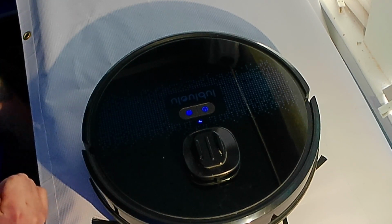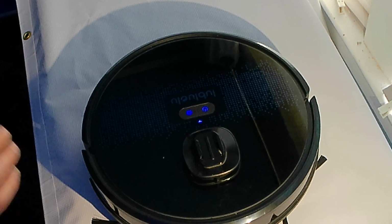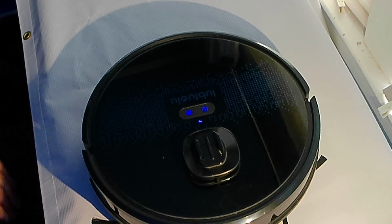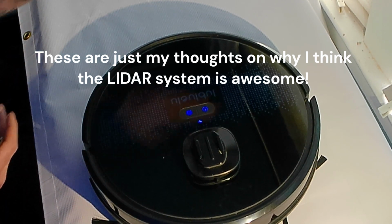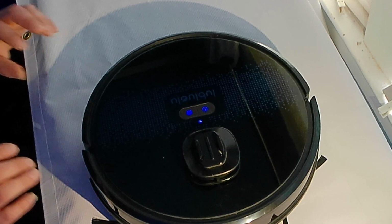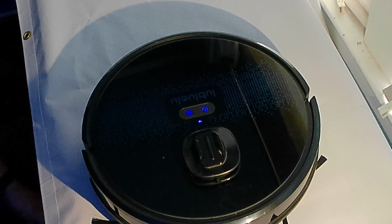Well, when it maps the house, it knows exactly where it's going, what it's doing, where its stopping points are. It already knows that without having to bump into anything. It knows the exact layout, so it can do more efficient cleaning. It can get the edges much better. It can do the back and forth pattern much better. It's much more efficient when it knows where its limits and boundaries are. It is able to just go and clean inside that area. It's just a lot more efficient.